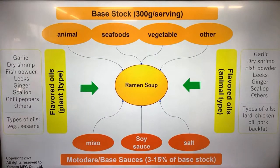So the ramen soup consists of the base stock, right? We are talking about a hot noodle soup dish, and base stock is usually 300 grams per serving. It can be made from animal type stock, seafood type stock, vegetable types, and other things, in combinations of these different ratios. We also have tare, based sauces that work as seasoning. These are usually 3 to 15% of the base stock in terms of weight.